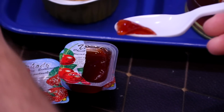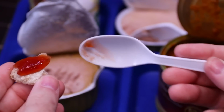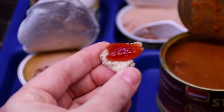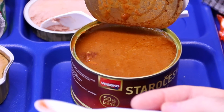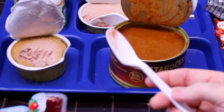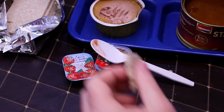You know what they should have put in this? Some of that canned cheese. I think that would have been really good with it. A little bit of jam on there. I thought you were going to put your pate on top of that. What kind of animal do you think I am? What kind of person do you think I am?